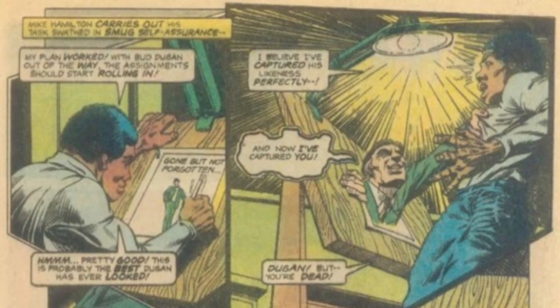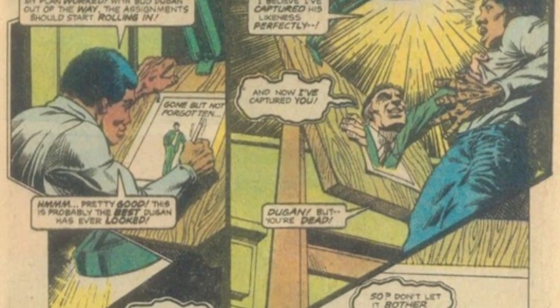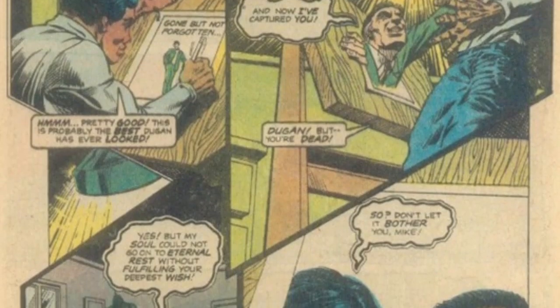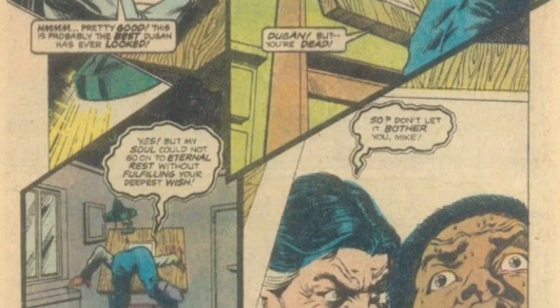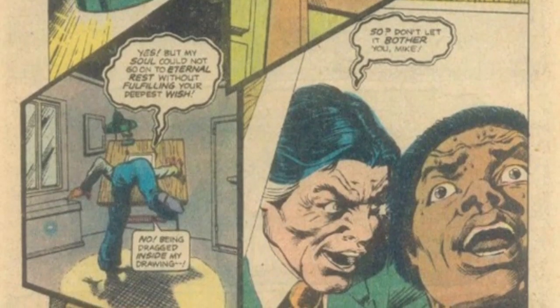Mike Hamilton carries out his task, swathed in smug self-assurance. My plan worked. With Bud Duggan out of the way, the assignments should start rolling in. Pretty good. This is probably the best Duggan has ever looked. I believe I've captured his likeness perfectly, and now I've captured you. Duggan, but you're dead. Yes, but my soul could not go on to eternal rest without fulfilling your deepest wish. No, being dragged into my drawing. So, don't let it bother you, Mike. You always said you wanted to be in comics. Ha ha ha ha ha ha! That's it, kiddies. You know how I hate long drawn-out endings.